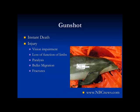Gunshot, what we were talking about earlier. Not everybody likes dolphins, and people are vicious and cruel and will shoot them, either out of pure meanness, or because they are affecting their economy or their livelihood in some way. Instant death, you've got that, but what if they don't kill them? Then they're visually impaired. They might have a loss of function of limbs. They might blow off one of their dorsal fins or flippers. They might have paralysis and can't swim, so now they're sitting there as shark bait. And then bullet migration and fractures.